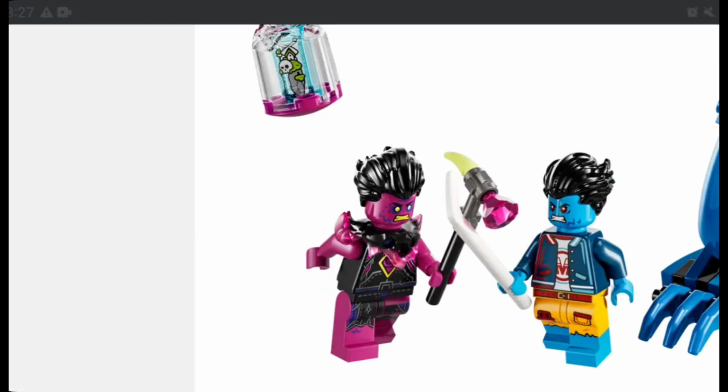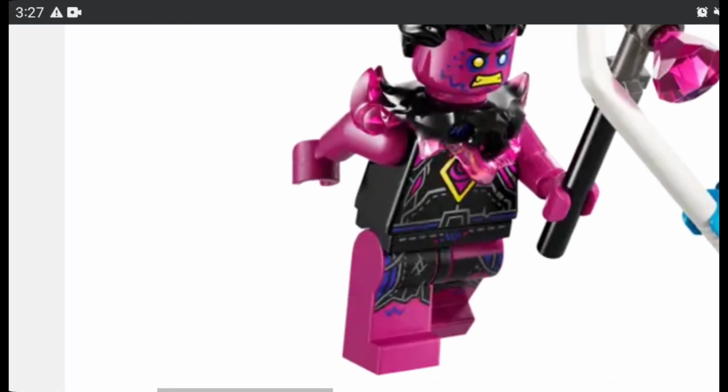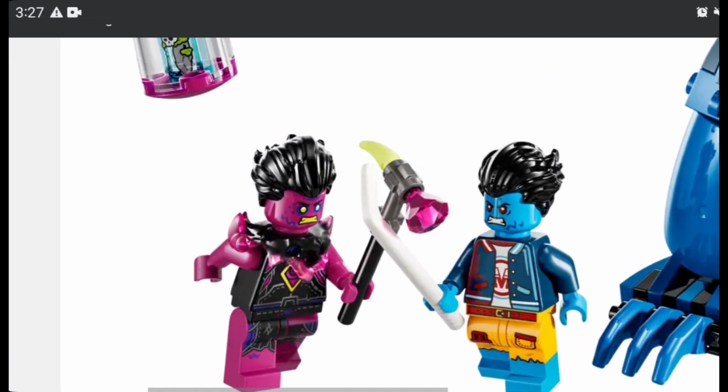And then for the figures, we got the new version of Logan, and then like an evil version of Logan, which I think the evil version of Logan looks really nice. Only complaint with him is I wish he had dual molded legs, but that's not a huge deal.